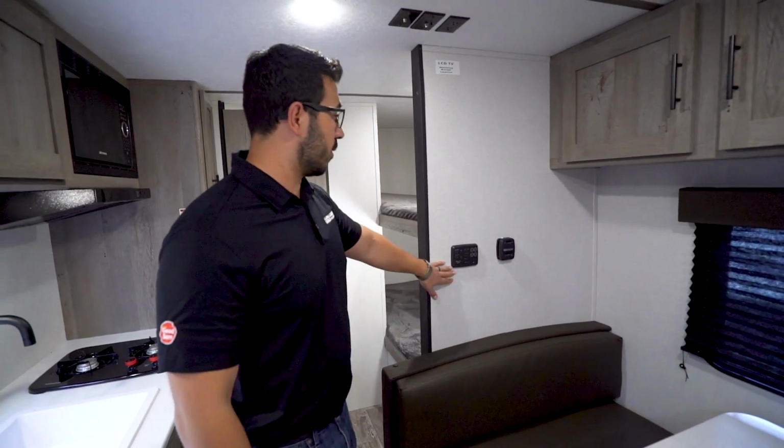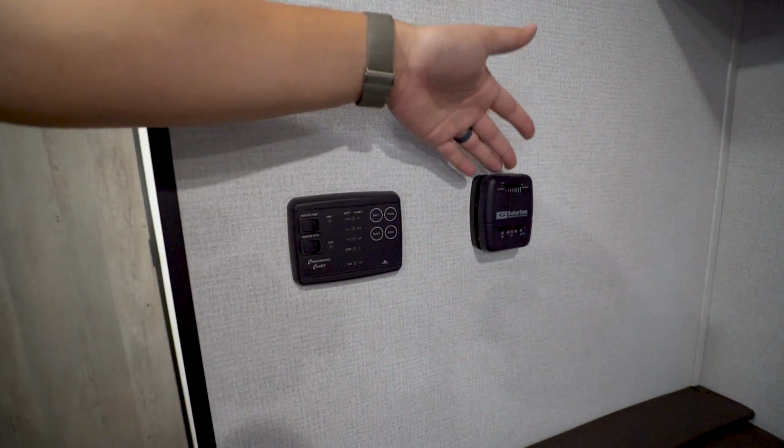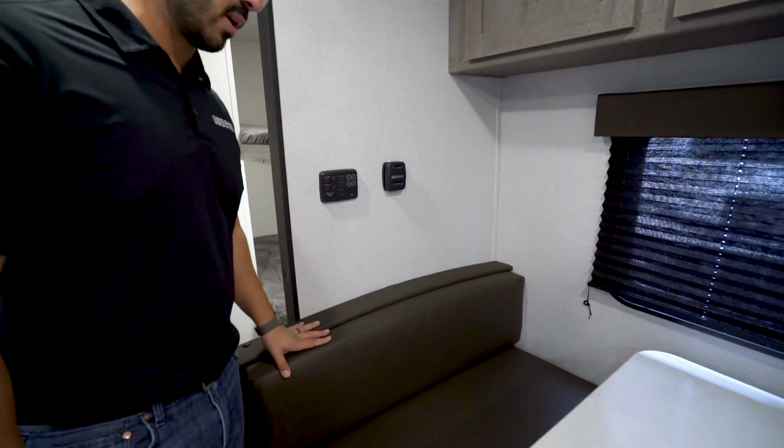Right over on the wall, you will see your thermostat. So this will be just for the furnace itself. There is an AC in the camper. I'll show you that in just a minute. Then your tank monitoring panel, water pump, and everything will be located there.